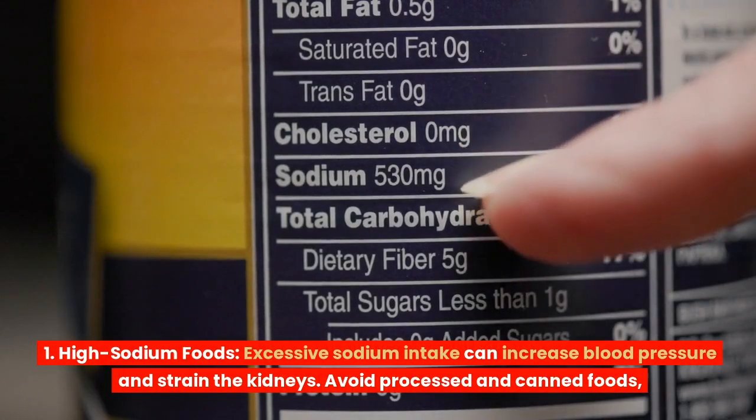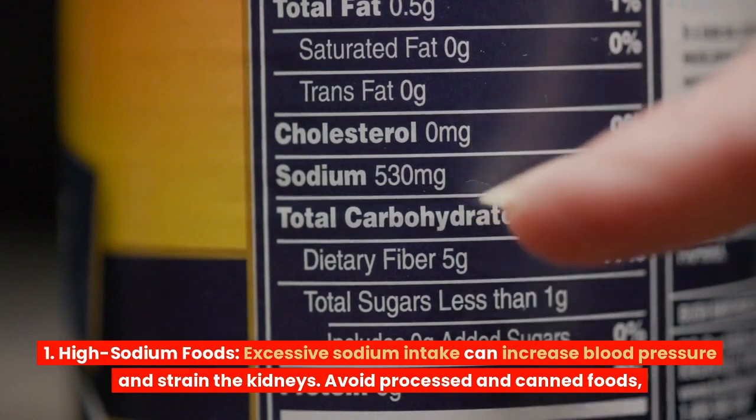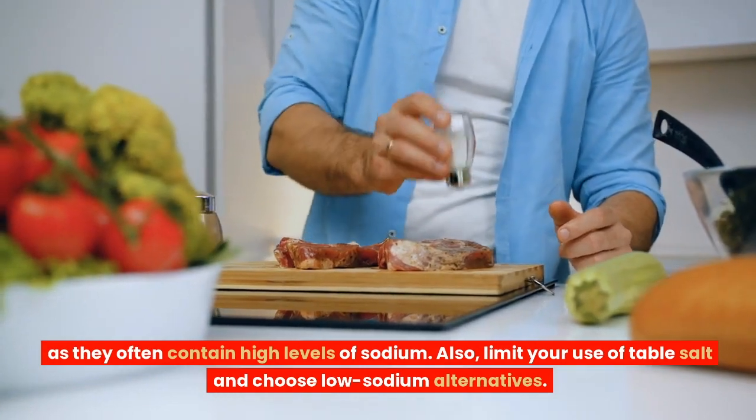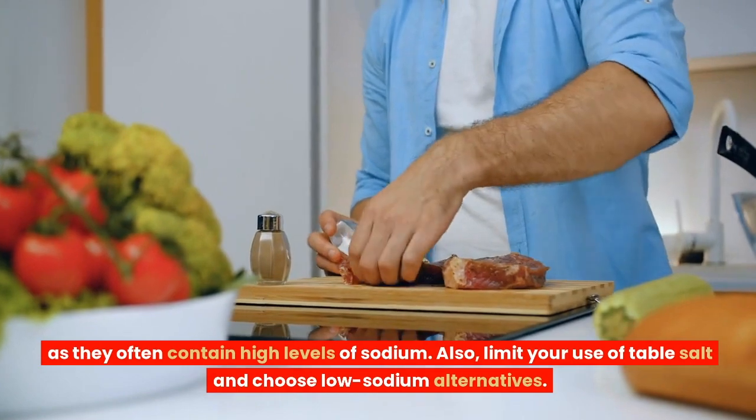Excessive sodium intake can increase blood pressure and strain the kidneys. Avoid processed and canned foods, as they often contain high levels of sodium. Also, limit your use of table salt and choose low-sodium alternatives.